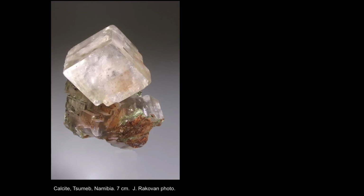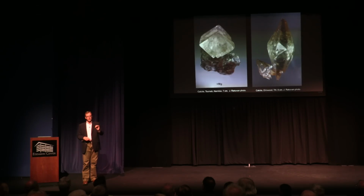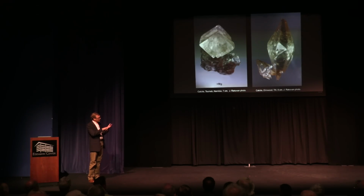However, in your solution, if you add a little bit of magnesium and allow the crystal to continue to grow, that magnesium will cause a complete change in the morphology, and you'll get scalenohedra, typical of the types of calcites you see at Elmwood, Tennessee. And this is exactly what we see in the laboratory. So the addition of a little bit of an impurity in solution completely changes the morphology. Now, take into account the possible temperature range, pressure range, all of the elements that could potentially be in that solution from the periodic table, and you have a myriad of different possible combinations and hence different forms or morphologies that you're going to see in calcite.